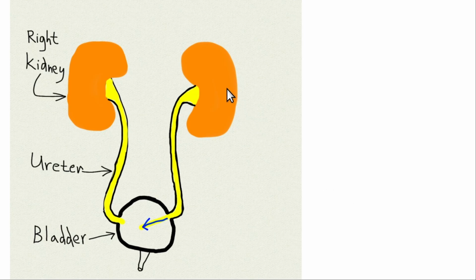The orange things here are the kidneys. The kidneys are connected by the yellow thing here, the ureter, which transports urine down to the urinary bladder. It's kind of like the udder of a cow. When the ureter muscle contracts, it squirts urine into the urinary bladder. That movement of urine from the ureter into the urinary bladder is called the ureteral jet.